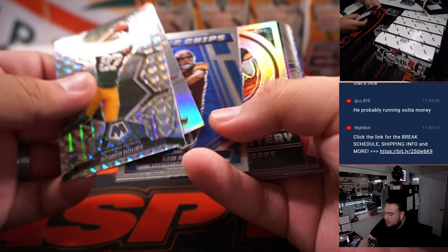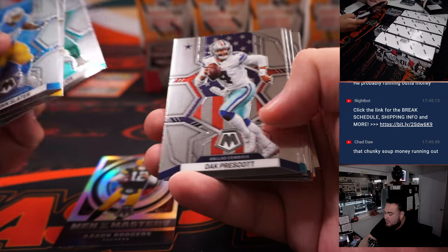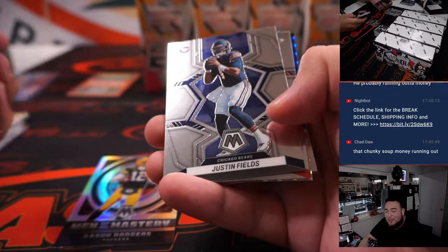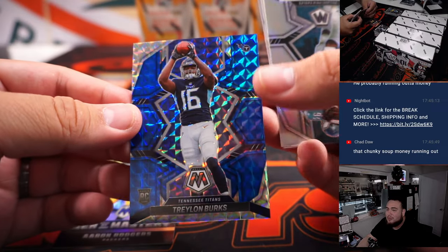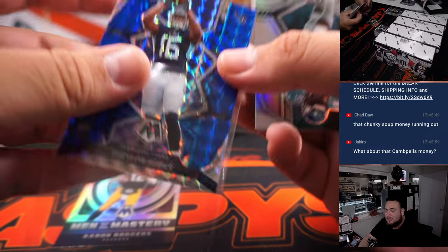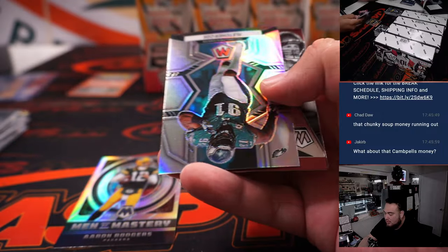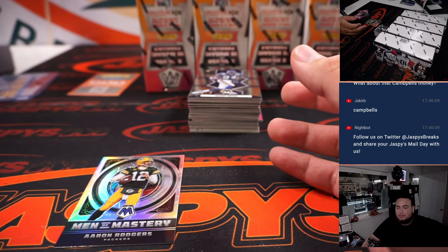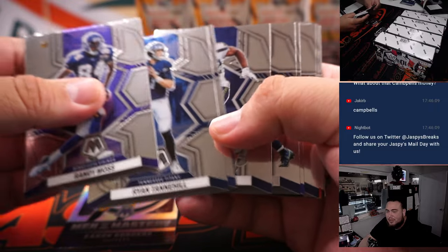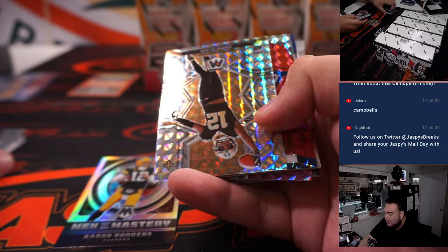Romeo Doubs. Men of Mastery. That chunky soup money, man. You guys remember how big that was, honestly? If you came out on Chunky Noodle Soup commercials, you were big time. Treylon Burks. Fletcher. I think they still do those today. Didn't Sean McVay come out on one of those recently? I don't think they're as big anymore, though. Chris Olave.